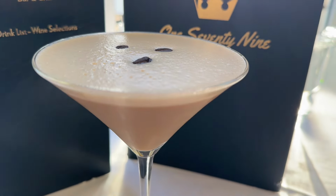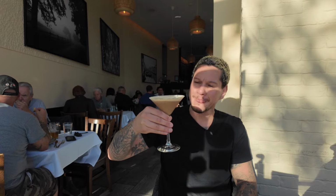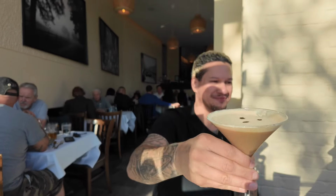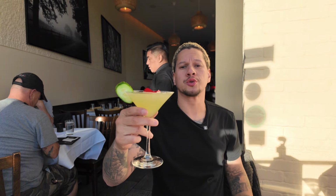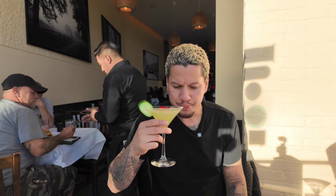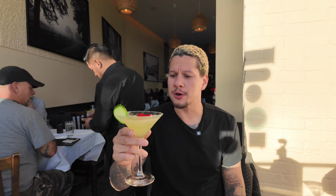My Espresso Martini. Oh, that's creamy. Coastal Cucumber Martini. Oh, that's great. If you love a nice cucumber flavor, this is overwhelmingly cucumber, delicious. Garnished with a cucumber and a rose petal. So nice.